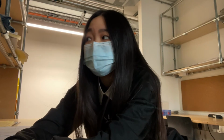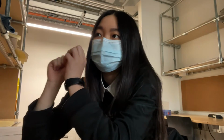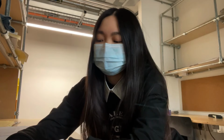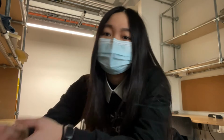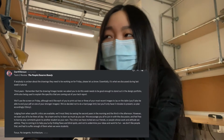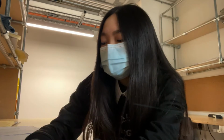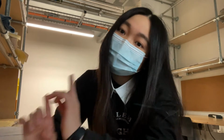So actually this week I've just been focusing on my axo drawing just to show a more presentable piece on Friday for the crit. So my tutor named the crit on Friday "The People Deserve Beauty," as per the message here. But yeah, it's really funny. I just hope it all goes well, and I'm just gonna be spending more time on my drawing, and that's the plan. So let's get to work.